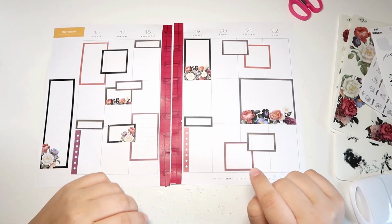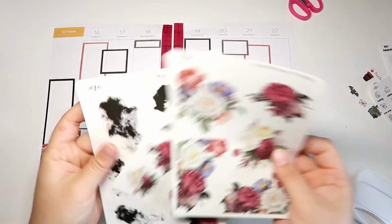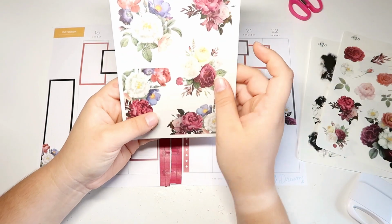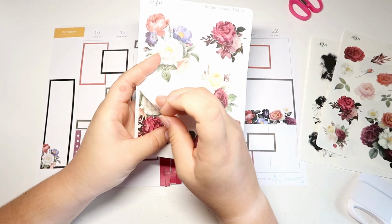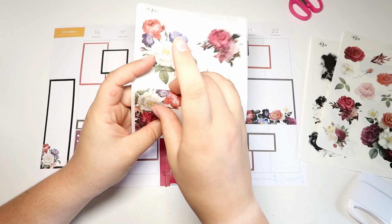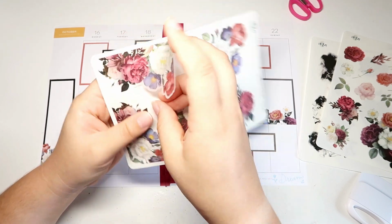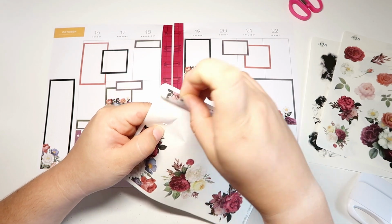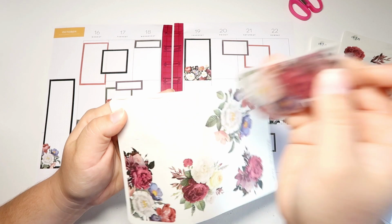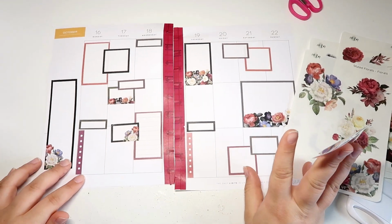Alright, I think I should probably add some deco to fill out the spread a little bit. I definitely want to use this one up in this corner up here, or at least maybe down in this corner, because it's already a corner sticker. But let's add all of the deco and fun stuff to the spread to see how it is going to turn out.